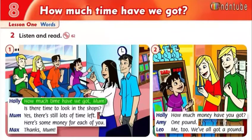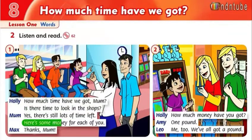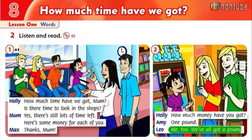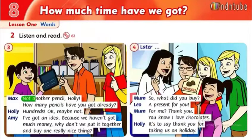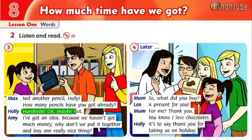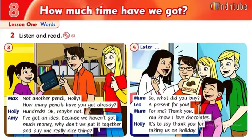How much time have we got, Mum? Is there time to look in the shops? Yes, there's still lots of time left. Here's some money for each of you. Thanks, Mum. How much money have you got? £1. Me too. We've all got a pound. Not another pencil, Holly. How many pencils have you got already? Hundreds. Okay, maybe not. I've got an idea. Because we haven't got much money, why don't we put it together and buy one really nice thing? So, what did you buy? A present for you. For me? Thank you. You know I love chocolates. It's to say thank you for taking us on holiday.